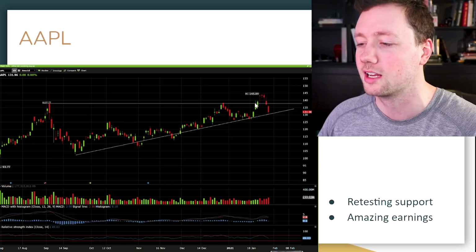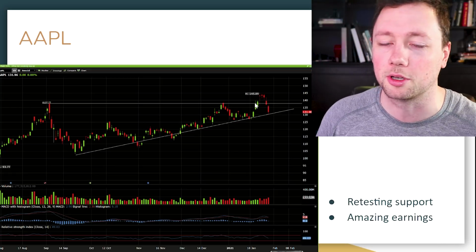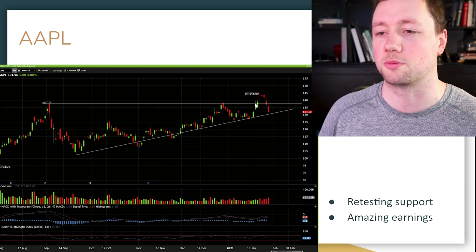I am still holding it. I've got a little bit of faith left in it, but I might have to cut it this week. We'll see how it goes. It was a small size position for me, so I'm not too worried about it.